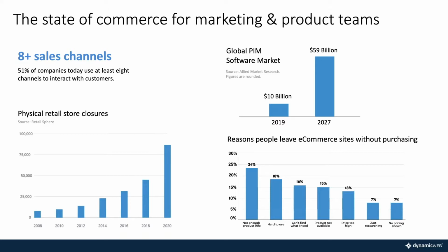And that makes it that much more important to have complete product information and complete product specs on all your channels that they might be shopping on, but particularly your online channels, because products today, when they're experienced online, all that information needs to be there for the customer to make an informed purchase decision. In fact, one of the top reasons cited for people leaving an e-commerce site is a lack of product information. You can see that on the bottom right chart there.